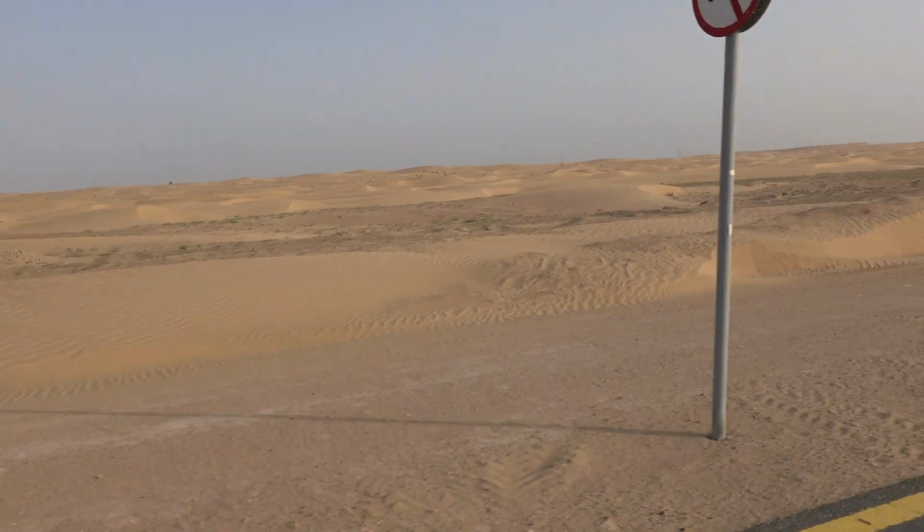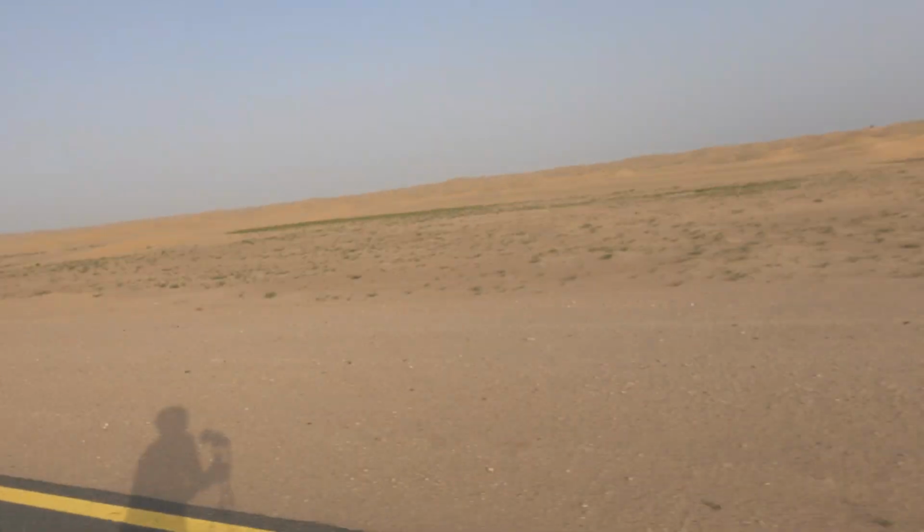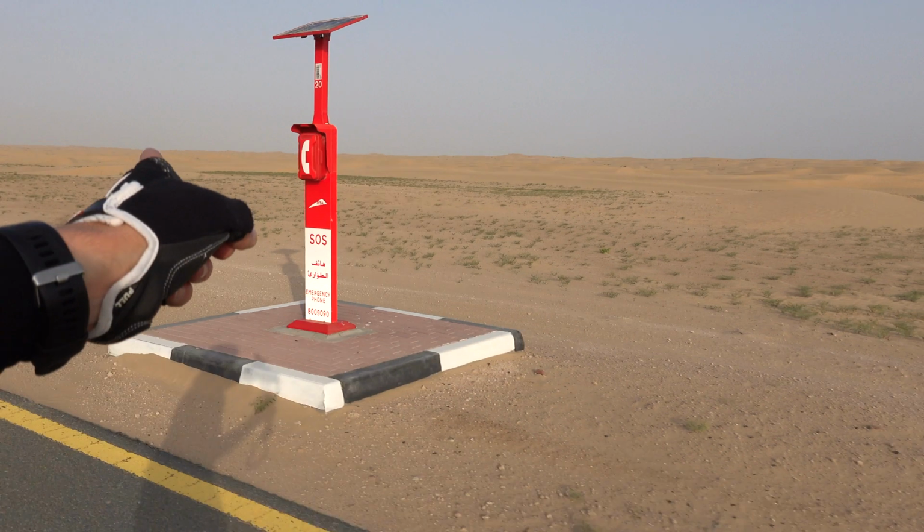And as I said, there are always emergency phones on a regular basis here, so in case you do break down, or something happens, or you have an accident, you can use these phones.